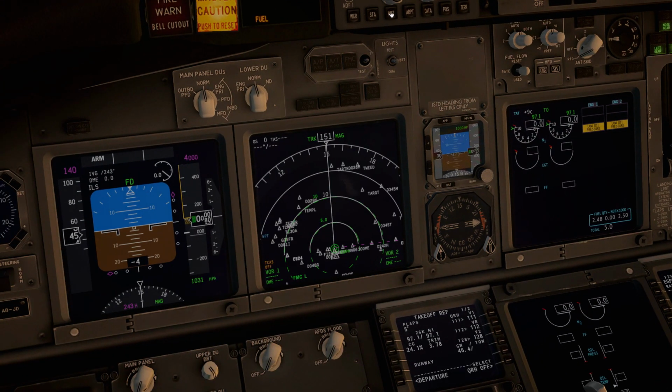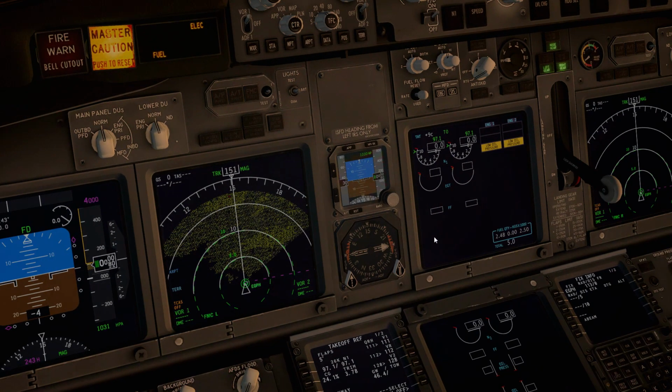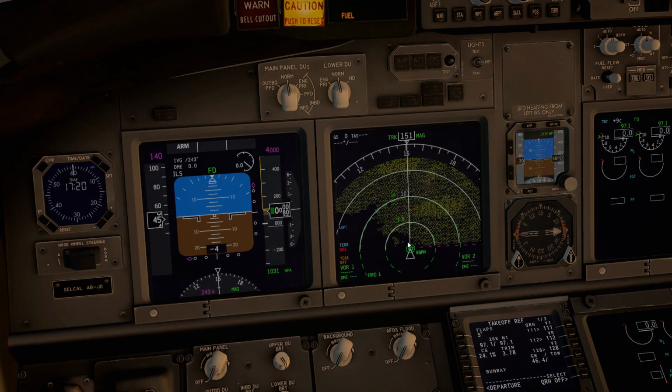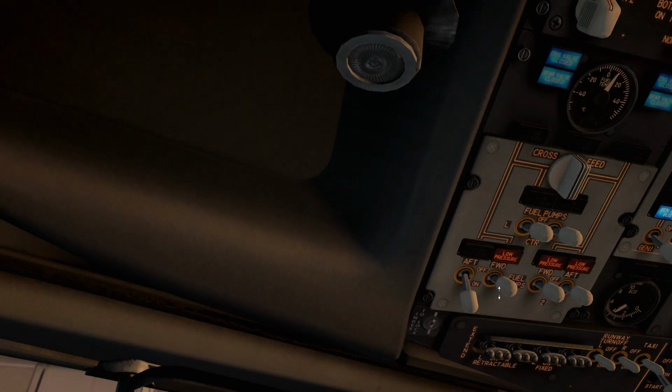Let's switch waypoints, airports on, and we'll switch on terrain. There we go. So we've got an idea of what the terrain is like. You can see there is a bunch of terrain, it looks like the highest terrain is at 2,100 feet, so we need to be careful of that. What time is it? 20 past 5.